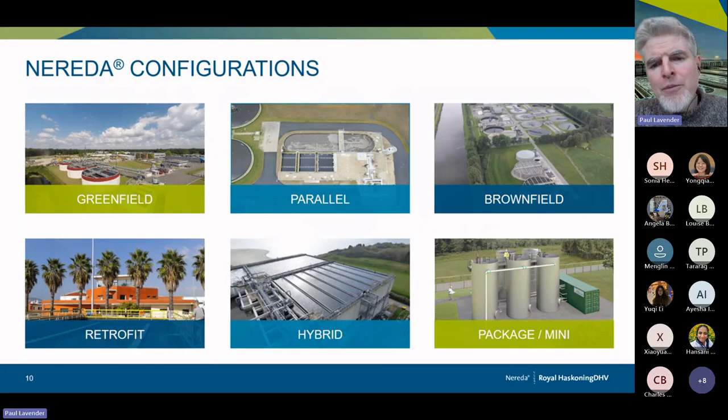So the most obvious way of implementing it would be a new greenfield treatment site, or perhaps a brownfield site where we build it alongside an existing wastewater treatment works. But we can also retrofit. So we can actually take existing tanks and we can turn those into a granular sludge process. The biggest challenge with that is the depth of the tank that we need. We'd say typically a minimum of 6 meters or so to make that viable.